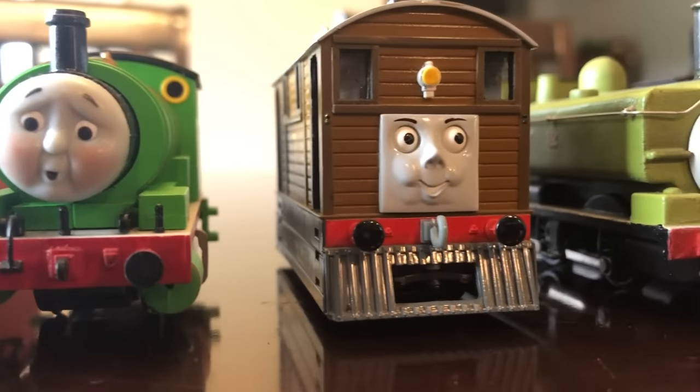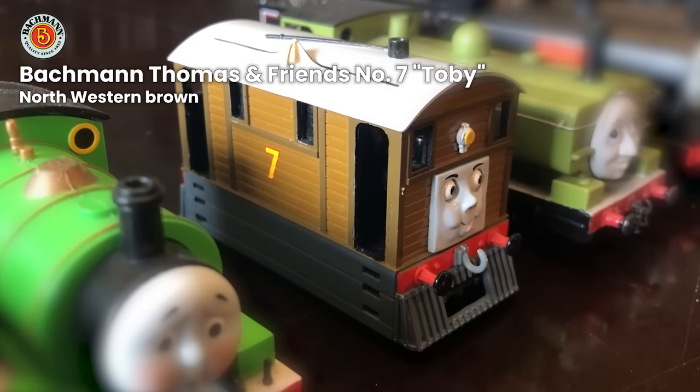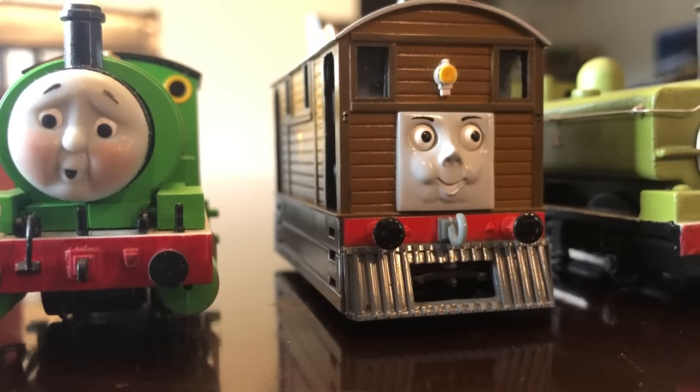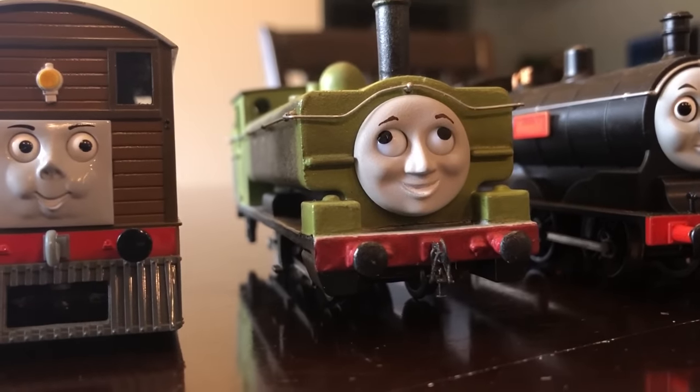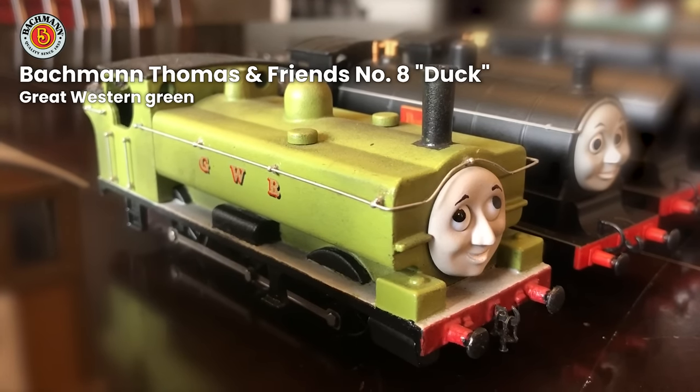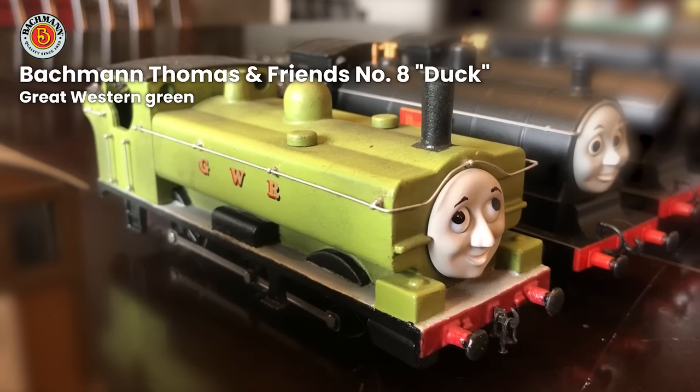Here's Toby, with his doorways and windows cut out. Amazing how much better he looks now. Nowhere near complete though. Here's Duck, still dazed out of his mind from the last video. He is complete, but I'd like to get some new faces for him. This is just the standard Bachmann one, painted up.